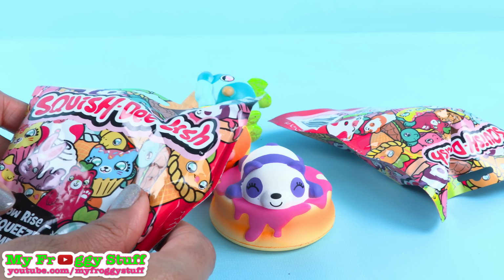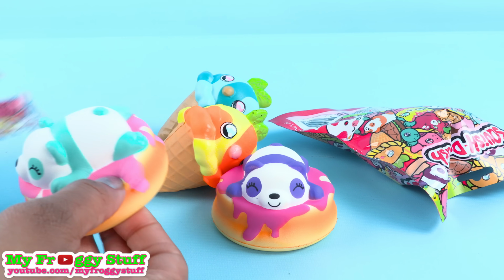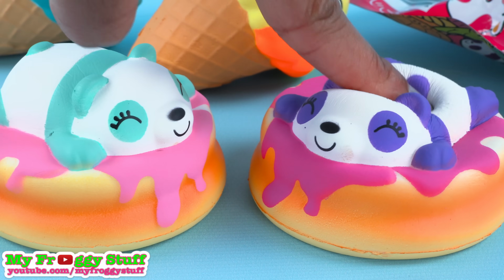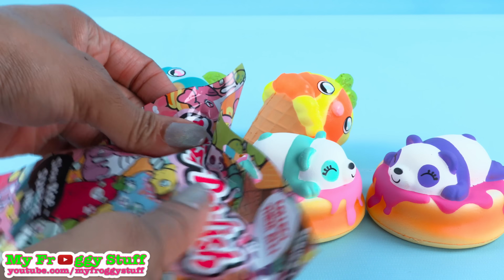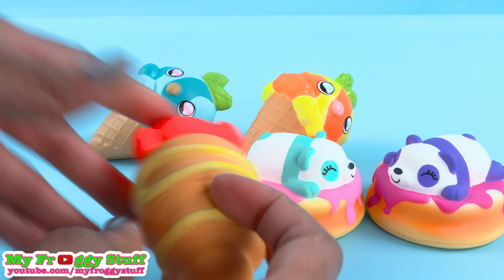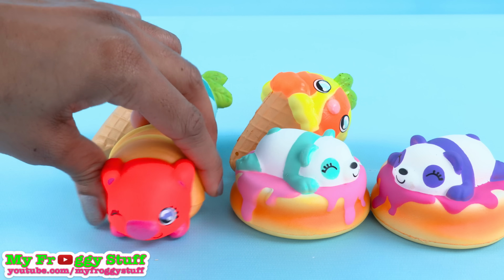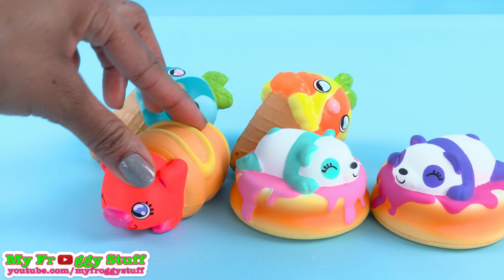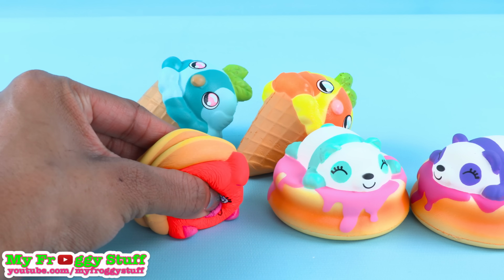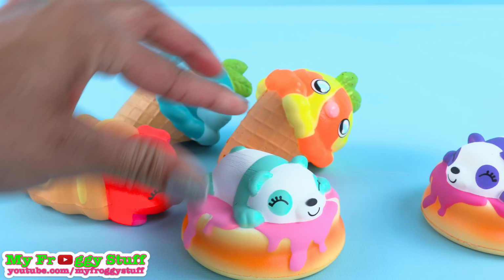I think this might be another panda. And it is another panda, but it's a different color. Yay. Okay. So many squishy pandas. And for our last one, I cannot tell what it is, so let's just open it up and find out. It is a pig. That is a really crazy color. It's so bright, it's like, wow. The package says slow to rise. That little piggy's pretty fast. And I just can't bring myself to squish the pandas.